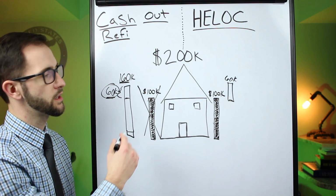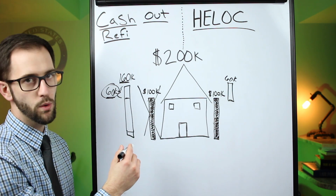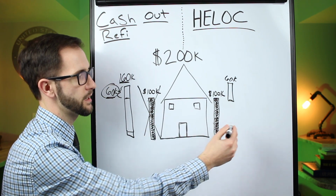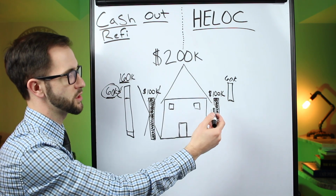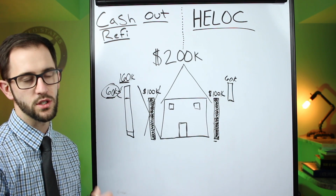So those are kind of the fundamental differences at a high level, comparing and contrasting the two, where one is a brand new lien on the property. The HELOC keeps the existing lien, it creates a second lien on the property. So all that really means is if you go to sell this for $200,000, you're going to have to make sure that both of these liens are satisfied or paid off before they can actually transfer title.